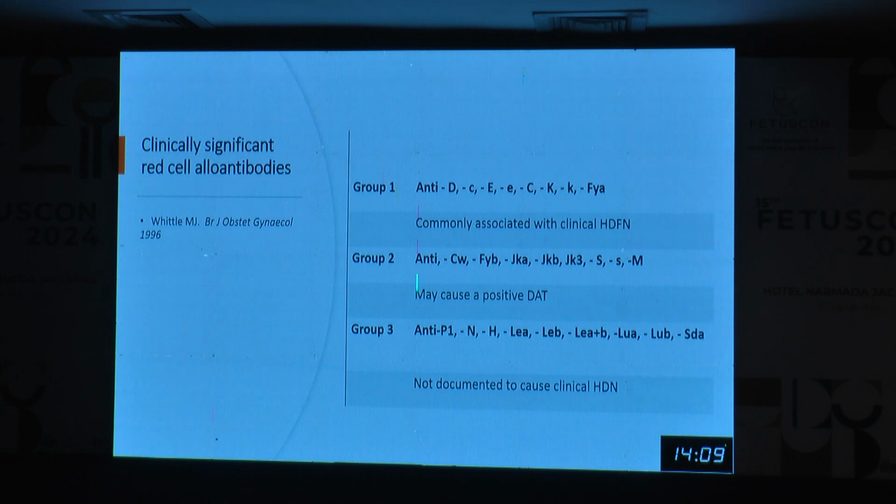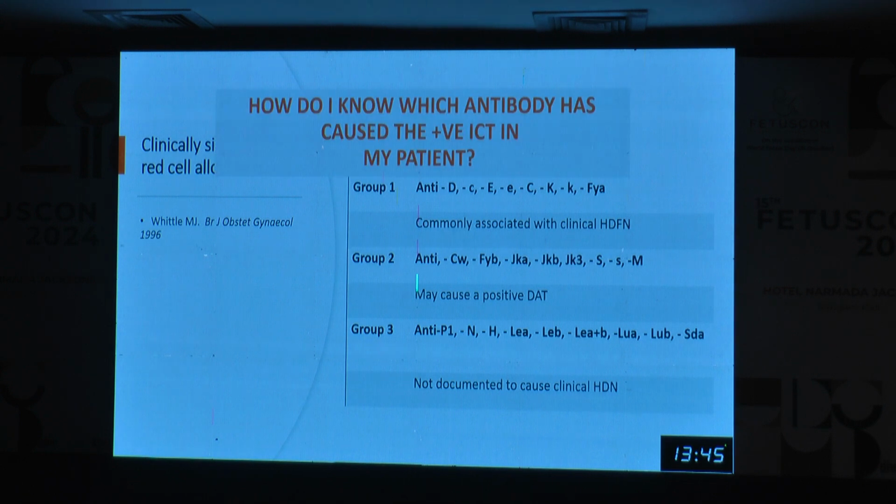For example, I do an ICT, it comes back as positive. I do the antibody identification and it tells me that's a Lewis B antibody, which falls into group 3 here. That is Lewis B antibody. Even if the titers are 1 in 10,000, I would just reassure the mother saying that, look here, your antibody is a very, very benign antibody. There's no chance that your baby is going to get anemic in this pregnancy. So you don't have to keep following up that mother after that.